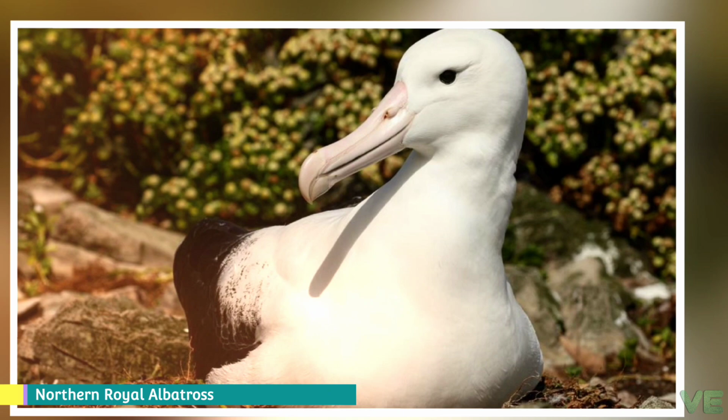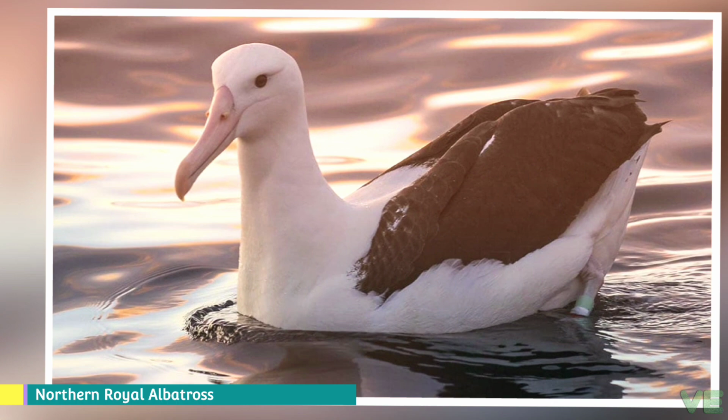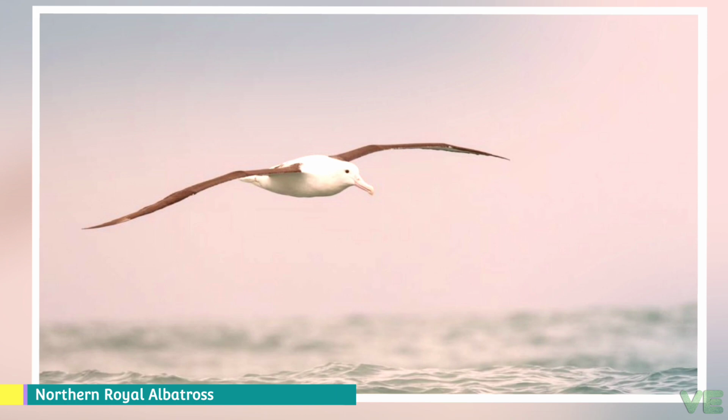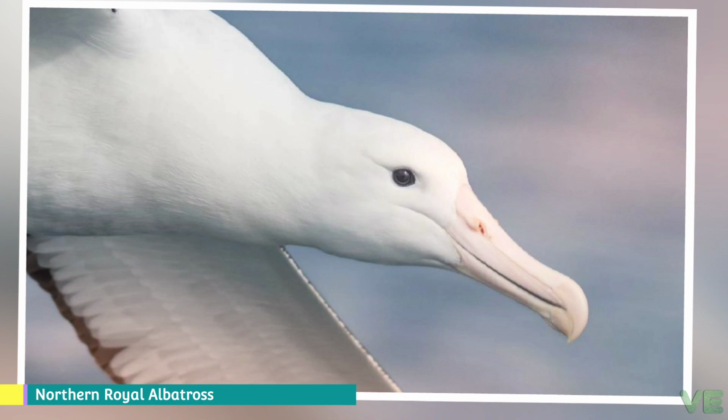Northern royal albatrosses nest on the Chatham Islands, Enderby Island in the Auckland Islands, and at Tairoa Head on the Otago Peninsula of New Zealand. The Tairoa Head colony is the only albatross colony found on a human-inhabited mainland in the Southern Hemisphere. When they are not breeding, northern royal albatrosses undertake circumpolar flights in the southern oceans, and in particular like the Humboldt Current and the Patagonian Shelf.